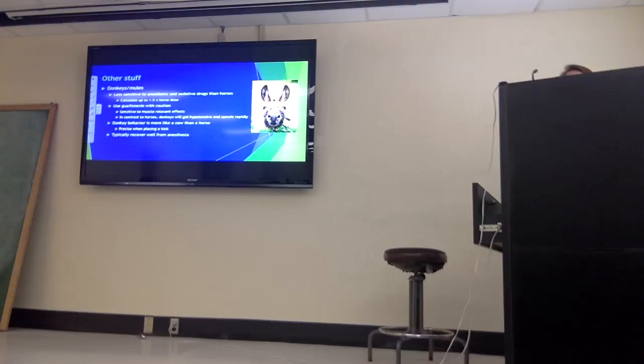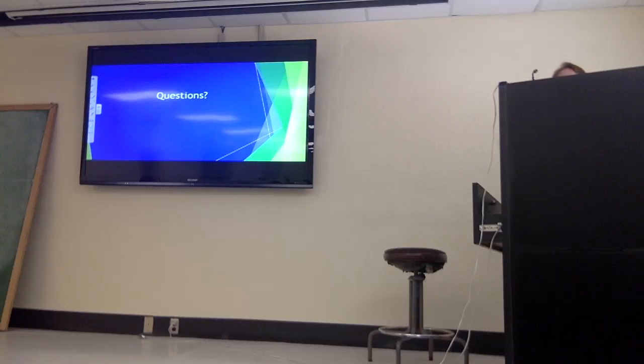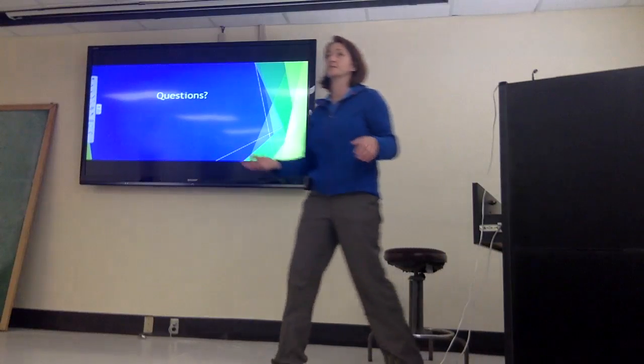Donkeys, behavior-wise, are not the same as horses either. There are several behavior and training differences we won't go into, but also just be aware that they can kick sideways much easier than your typical horse would, more like a cow kicking. I've heard that they don't have the capital ligament on the head of the femur that a horse has, so they just have a lot more flexibility. And they typically recover very well from anesthesia. They're quite smart. They don't make the stupid panic mistakes that a lot of horses do. So if you can get them through the anesthesia without them deciding to wake up, they usually recover quite well.